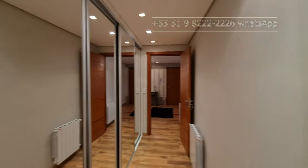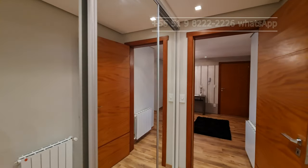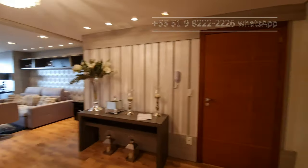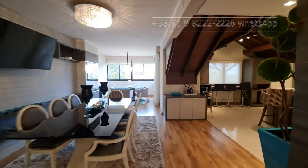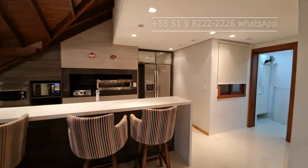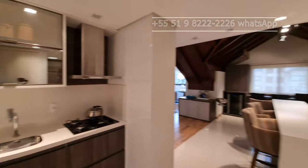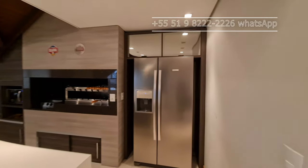Here, take a look at another corridor and the closet. Decorations. Now we go to the kitchen. Look at the kitchen. Tell me if this doesn't look like a ranch house. Isn't this beautiful? Really good lighting.